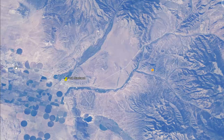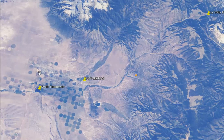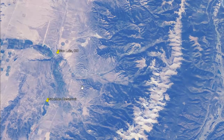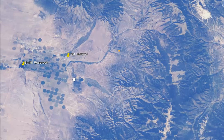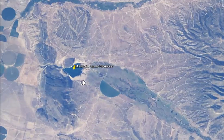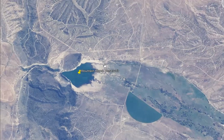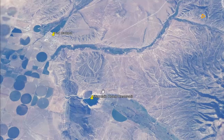So you've got the Smith Reservoir over here, just below the town of Blanca. You've got the Sanchez Reservoir down here. And then closest to this property is right here, the Mountain Home Reservoir, which is great for kayaking. It's got a nice beach area up here in the north. So fishing, kayaking, that sort of stuff.